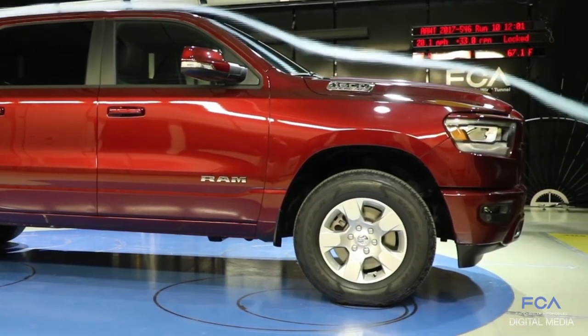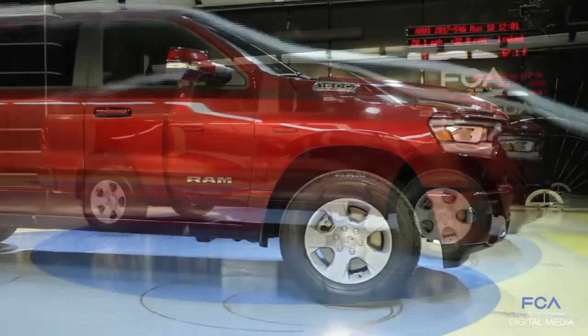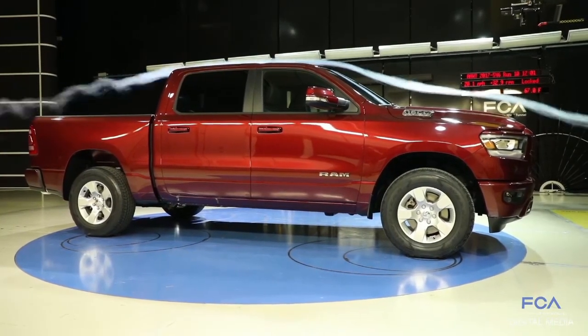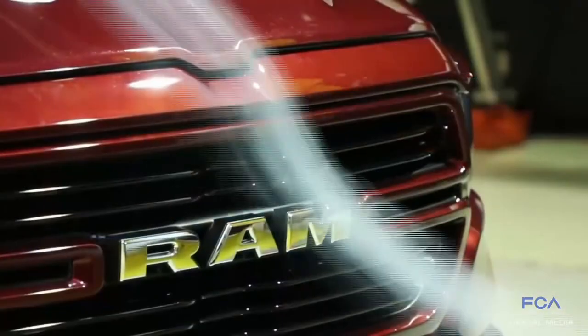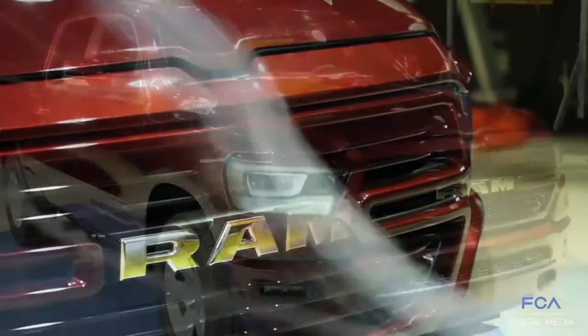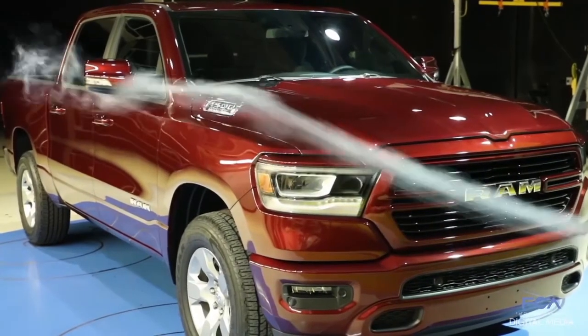Compared to the previous Ram, we've been able to reduce the drag of this vehicle by 9%. So that's a huge improvement over a truck that was already a very low drag vehicle. We now have a class-leading 0.357 coefficient of drag. That's a number that, quite honestly, is better than some mid-size SUVs, and this is a full-size truck.